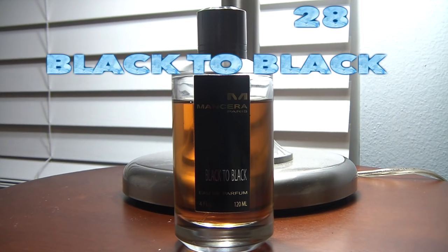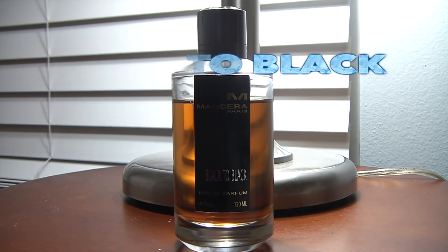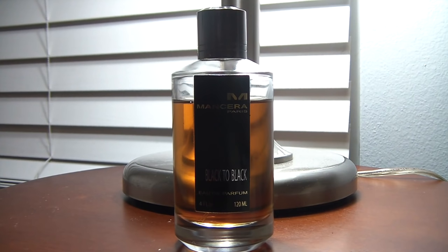What you have in here, another saffron bomb. Very oudy. It's got some leather in there. Sweetened up a little bit with that ambery note. And for what good it's going to do, you're going to have some jasmine in here, but it's getting smothered by all these heavy hitters. Black to Black. Absolutely incredible. Potent as all get out. Be careful on the trigger. Moving on.